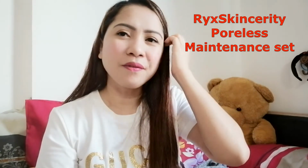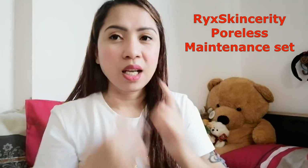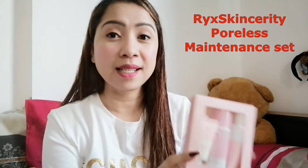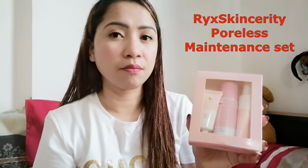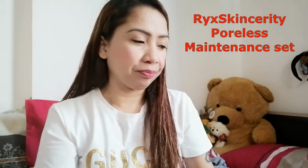So, if you're more particular about minimizing the pores on your skin, this is the suggested set for you. Otherwise, you can also have the Ryx Glow Up set, as it's called.